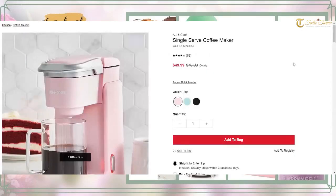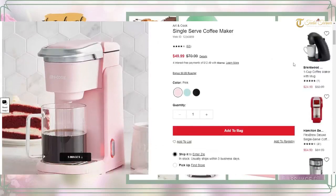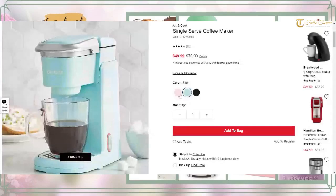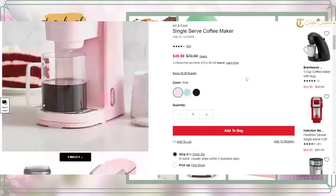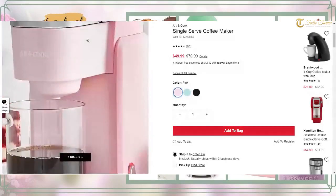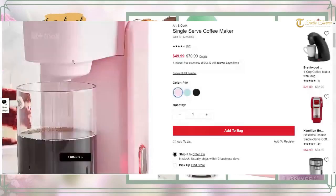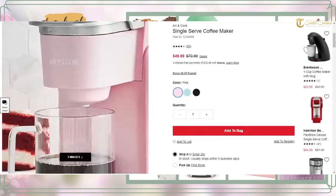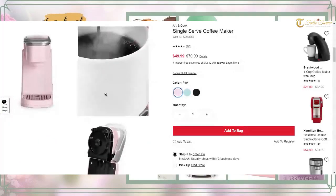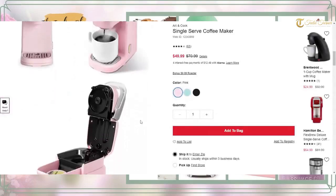Here we are. Here we have our coffee maker, and I just love that color. It comes in three different ones, but the pink is just so bright, although the blue one is really pastel-y as well. And we have different images of it. So here we get a really good look at, you know, you put your mug there, and you just lift up to put your little coffee pod on top. Super easy to use. Here you get a look at the reservoir and everything, the lift top.